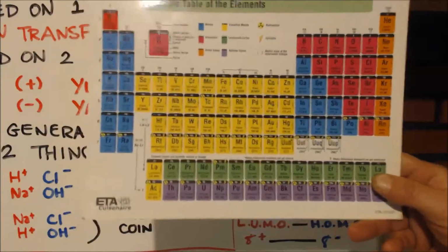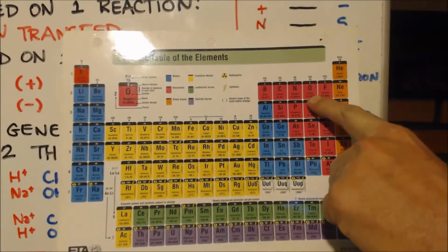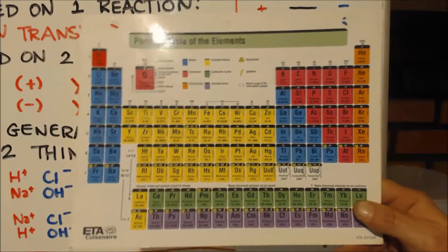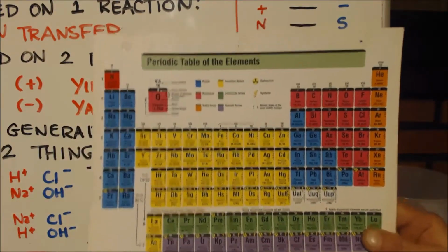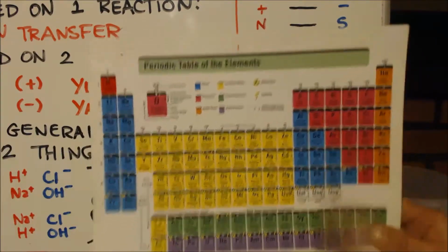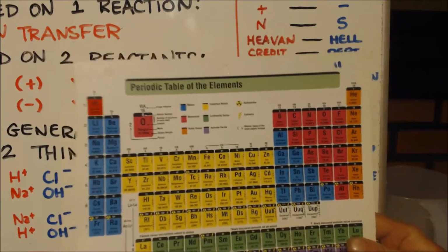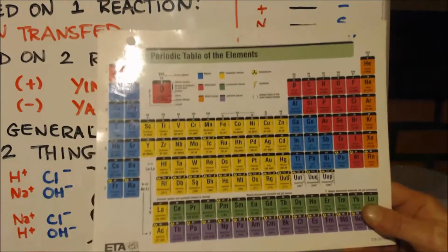I want you to look at this periodic table. Oxygen is right here, okay? It's in the 6th group, which means it has 6 electrons in its valence. That's the main one that you want to memorize first. If you want to memorize anything on a periodic chart, memorize where oxygen is, because everyone knows oxygen oxidizes stuff. What I want you to notice is this is the right side.